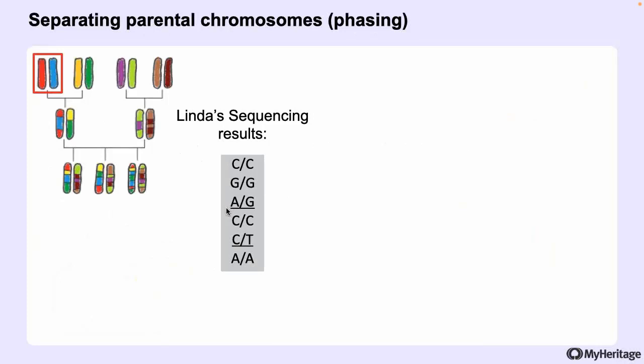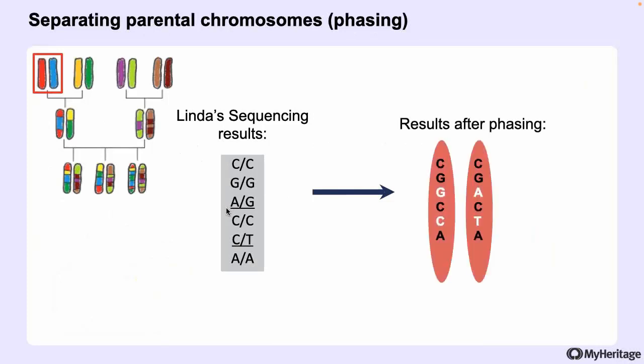For this, we have a technique that is called phasing. Phasing is a technique to separate those parental chromosomes, and it allows us to get the whole segments, one from the mother and one from the father. Of course, if Linda's parents did not do a DNA test, we can't say which one she gets from the mother and which one she gets from the father, but we do know to separate them in order to compare them to other DNA segments of other people and to help her find her relatives.